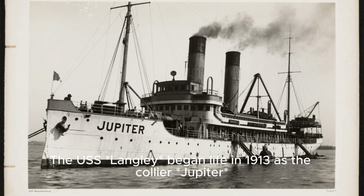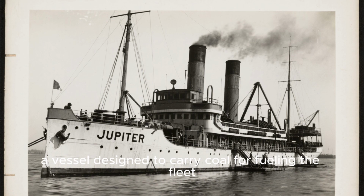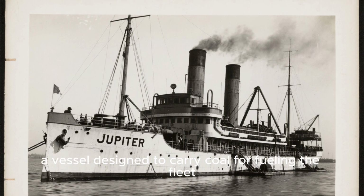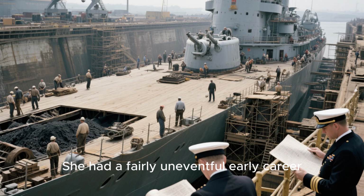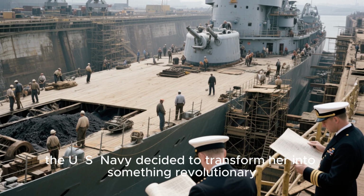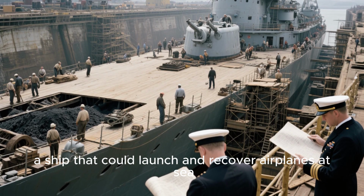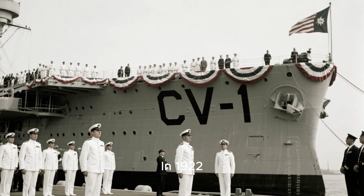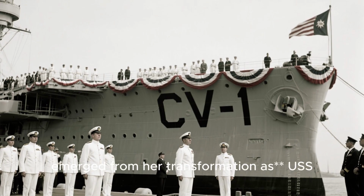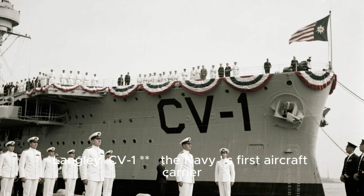The USS Langley began life in 1913 as the collier Jupiter, a vessel designed to carry coal for fueling the fleet. She had a fairly uneventful early career, but in 1920 the US Navy decided to transform her into something revolutionary, a ship that could launch and recover airplanes at sea. In 1922, the Jupiter emerged from her transformation as USS Langley CV-1, the Navy's first aircraft carrier.